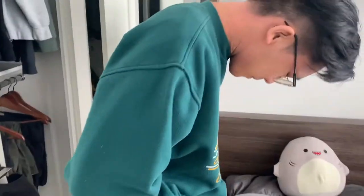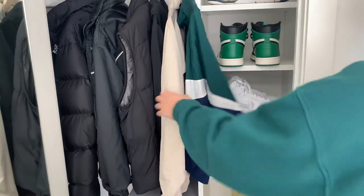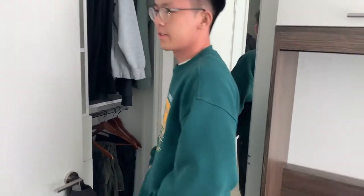What jackets do you wear for fall? I think just light windbreakers like this. Layer it with, say, a crew neck, like a hoodie. That's it. Just crew necks, hoodies. Layer.